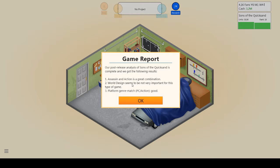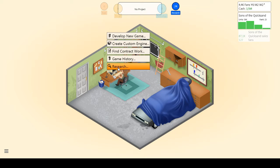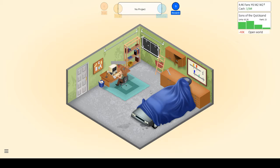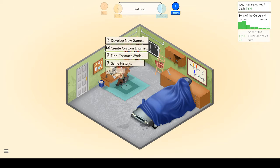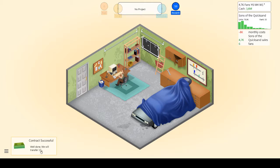Assassin action is great, world design is not very important. PC action is good. Just barely miss one research point there. Nothing contract work can't do for us, I suppose. And what's happening here? There we go. Open world. And then we do contract work. It should be doable. 15 points in 5 weeks is very easy. Probably done in half of the time. Maybe. And just barely. But we're done.